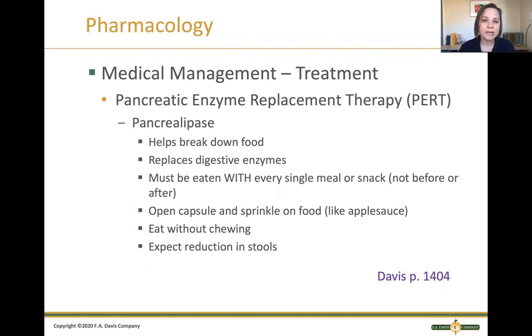Typically, this is done by opening the capsule and sprinkling it on the food, like applesauce or pudding. We want to encourage the patient to eat that without chewing. We don't want to break those microbeads down any further. And we can expect a reduction in stool for patients who are on pancrelipase.